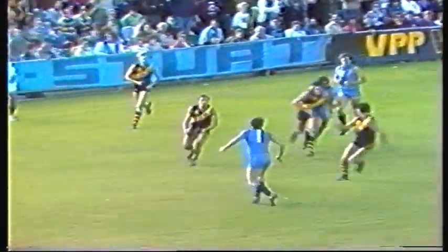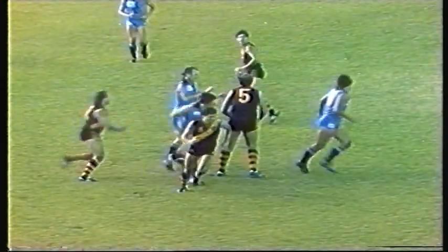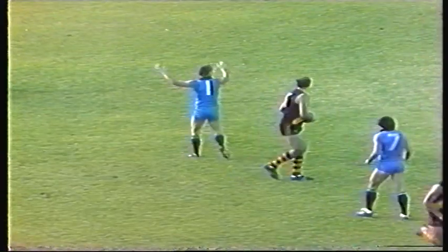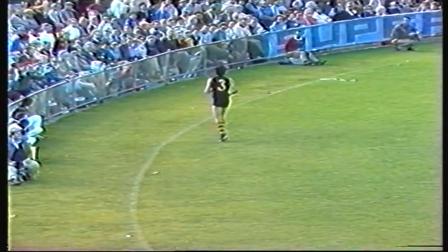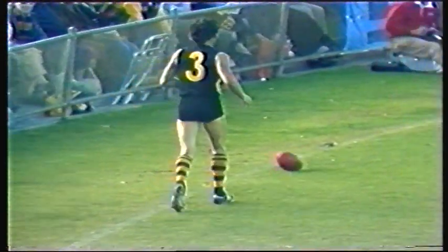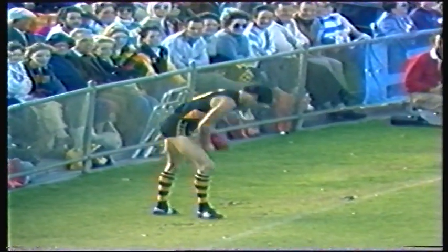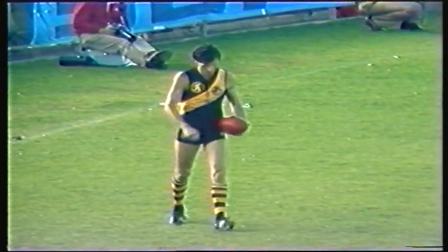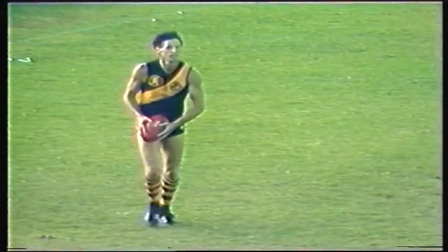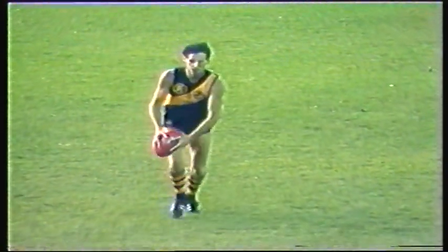Big leap from behind by Seabohm. Dumps it down now. McGuinness with a chance to get the Bays out. Quick handball. Looks like McFarlane backing up. Tried to get it back to McGuinness. Free kick will go in the way of McFarlane. No need for Craig to touch him then either. McFarlane was almost falling because of the pace he was running. McFarlane takes his time with his kick from the half-back flank position. Grandstand side for Glenelg. 10 minutes in, Glenelg have kicked 3 goals against the breeze. Sturt have only managed to put on 1.